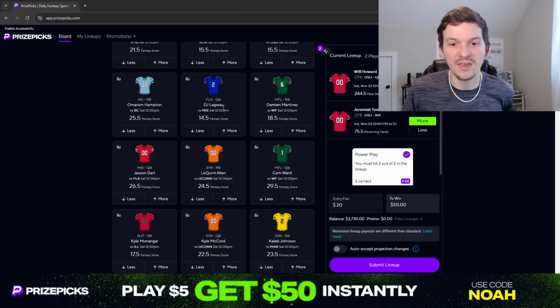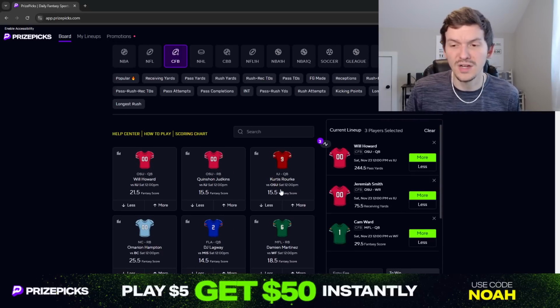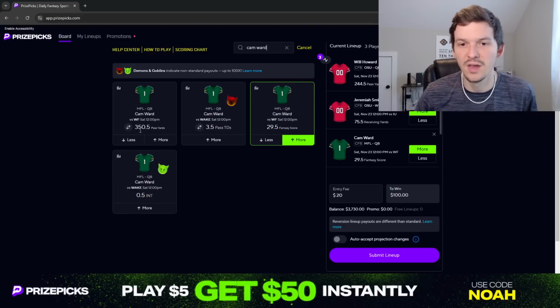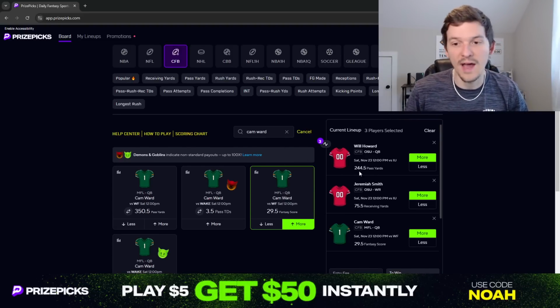So we're going to take a look at Cam Ward, 29.5 fantasy score. And I like the over here, more than 29.5 fantasy score for Cam Ward. I know it's a really high line, but it's warranted for Cam Ward. Cam Ward has been the best QB in college football this season. He's one of the front runners for Heisman. He's trying to win the Heisman this year.